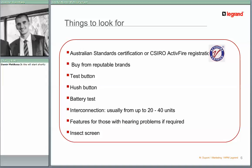And the last point is to make sure that the smoke detector is protected against insects. So it could be a screen, or it's making sure there's not too much opening on the smoke detector, because obviously if an insect gets into this product, that can affect its performance, and then you might have to replace it down the track.